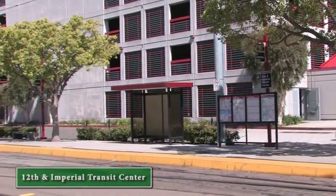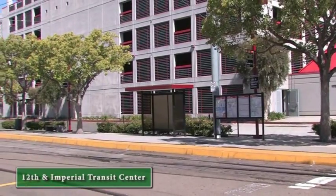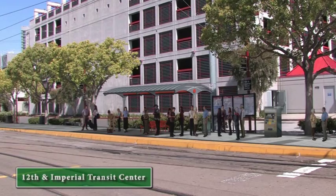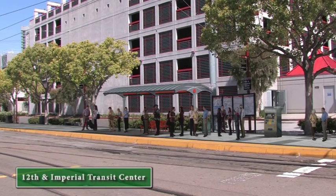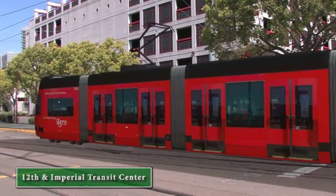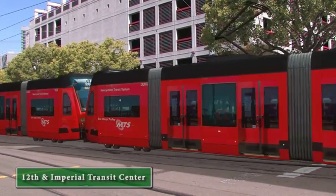This program will enhance trolley operations and provide an improved customer experience and continue to allow MTS to excel as one of the most outstanding transit systems in North America, carrying more than 30 million passengers annually.